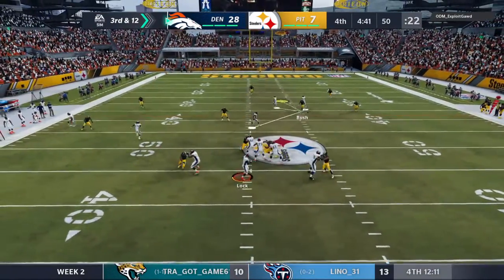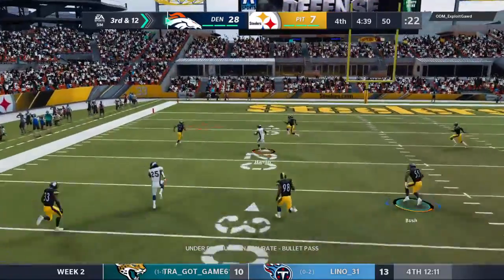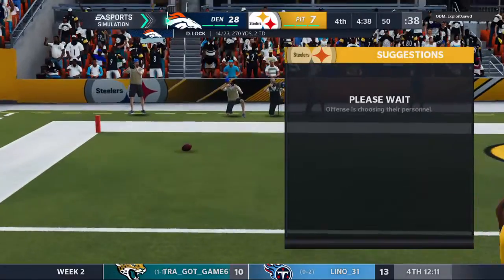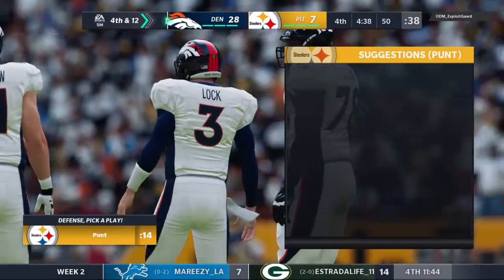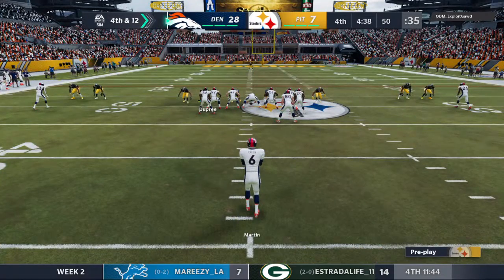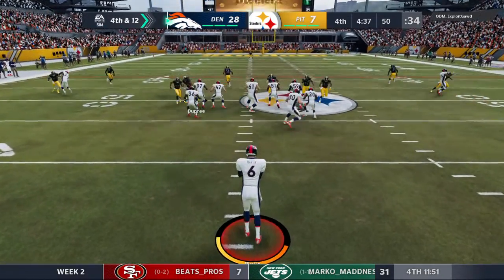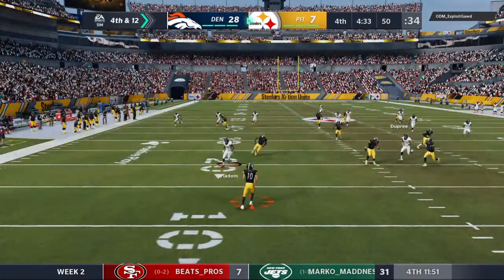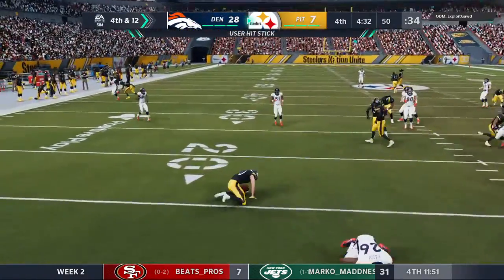From the gun, Locke. He'll go up top here for Hamler. And that will be incomplete. Well, they weren't scared to let it fly, but it falls to the ground and brings up 4th down. When you look at the scoreboard, you'd think they'd be pretty comfortable right now with this lead, but these guys are absolutely not going to let up. They want to increase their lead, and they want to do it with a big play.